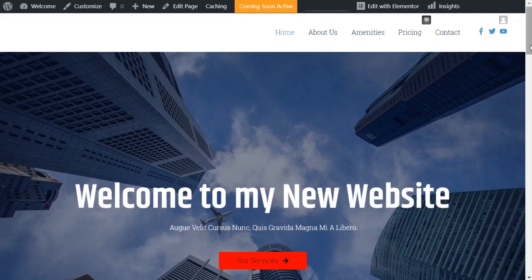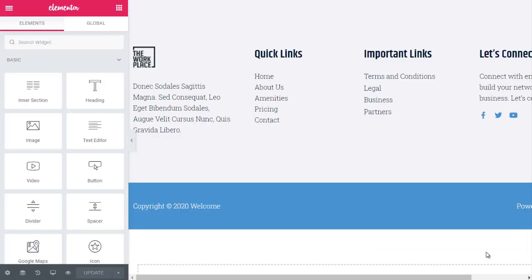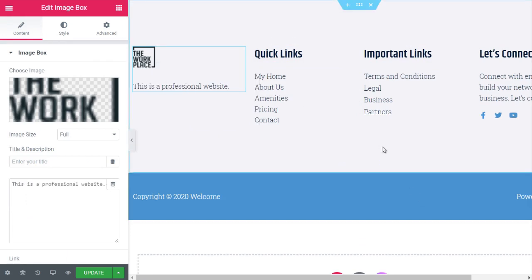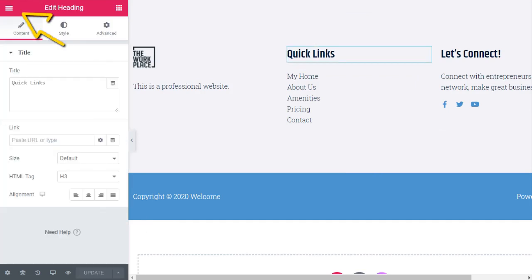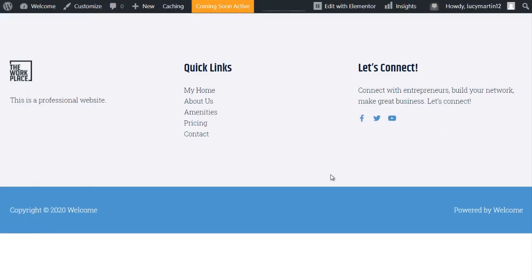Now, to edit the footer, which is what appears on the bottom part of your website, you can simply go to the upper menu, hover your mouse over Edit with Elementor, and click on Footer. And as you see, the blue pencil icon shows up again, so you can just edit whatever you want on this section by clicking over it and start typing. You can also select anything you want, right-click over it, and delete it. When you're done, you can click on the Update button to save the changes. Then click on the three bars icon and click on View Page to see the changes and exit the editor. And now that is how easy it is to edit the footer of your website.